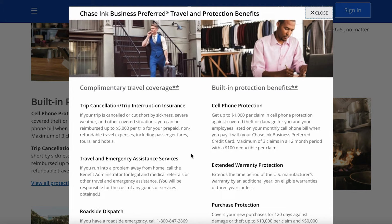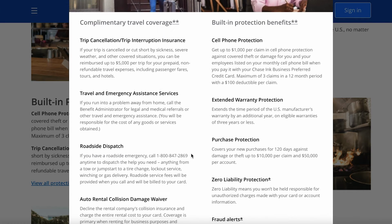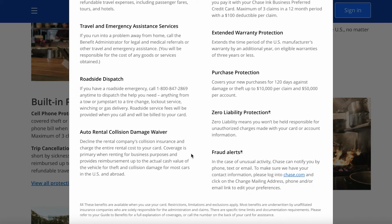I personally use the Chase Ink Preferred Business Card, which includes benefits such as trip cancellation or interruption, auto rental collision damage waiver, and purchase protection, to name a few.